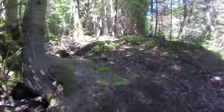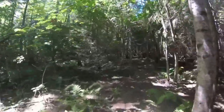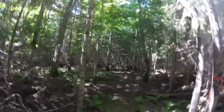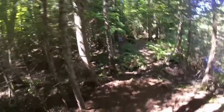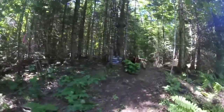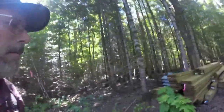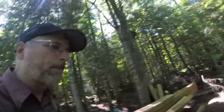Not sure they have another work week scheduled for later on this year. So maybe that's what he's got planned for that. But these are the most remote bridges that are farthest away from the access point. So here we're coming down right next to the Potato River, and you can see there's a bunch of lumber. So that must be for building that bridge back up that way, that I was talking about.